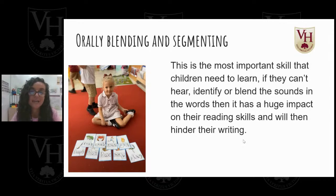Orally blending and segmenting is the most important skill. I can't reiterate it enough. It is really, really important that children can orally blend and segment before they even recognise letter sounds. They need to be able to blend those sounds together. If they can't hear, identify or blend the sounds in the words, it has a huge impact on their reading skills and then hinders their writing.